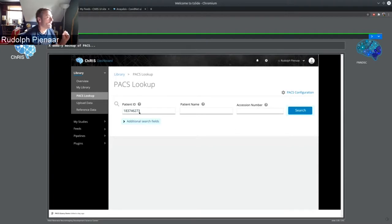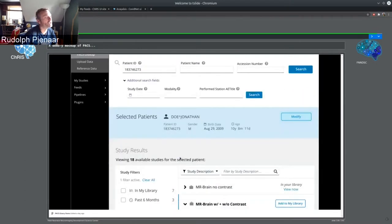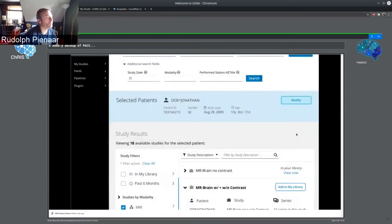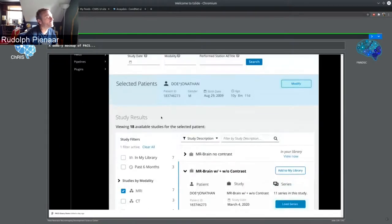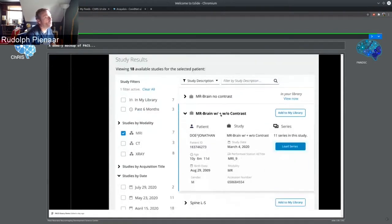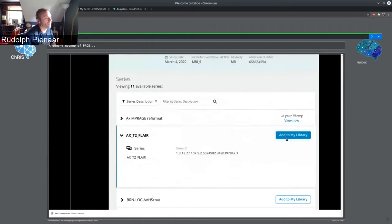So a clinician would type in a patient ID over here. You can search on that and then you will get a result. These are some patients, which you can further go back and search someone else. Or what we can do is we can now get a list of all the available studies for that patient over here. We can now decide to add a particular image or a group of images to our library. We can go over here or add this one to our library, and now we'll be loading that image set so that ChRIS can do something with it.